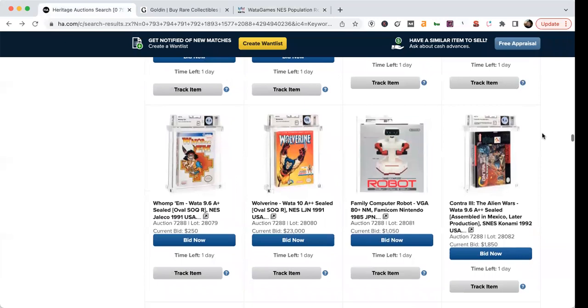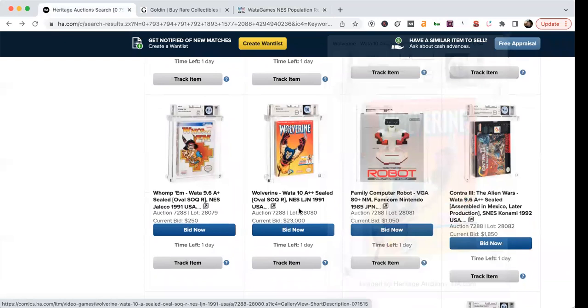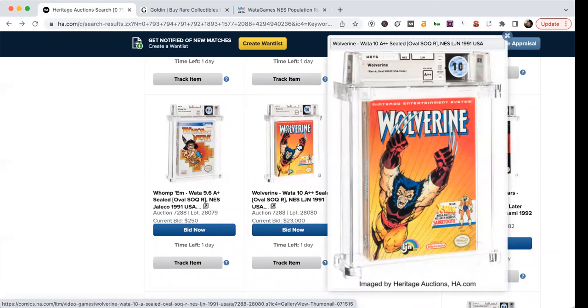Oh, dude, how about the 10 Wolverine? Yeah, I know. Crazy. There's two 10s in this signature? Yeah, one's a Tigger Honey. 23,000. Wow. It's definitely one of the coolest.